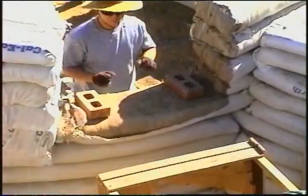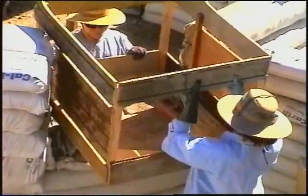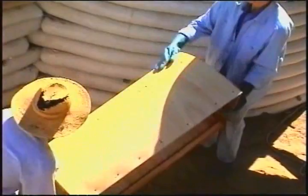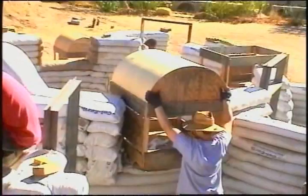Under each form, we must put wedges or small pieces of bricks before building the arch, so that we can easily remove them later and lower the form to be taken out. Even nails can be used to position a form which is supported with nailed-on wooden legs.